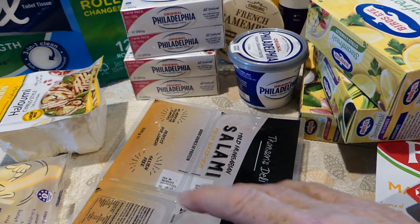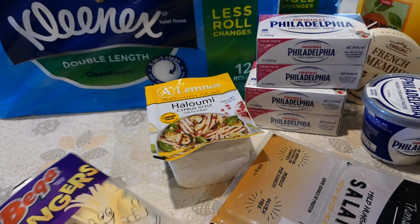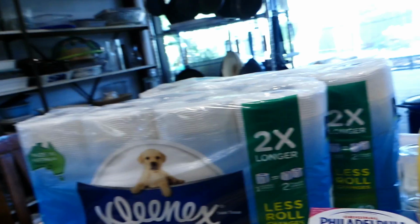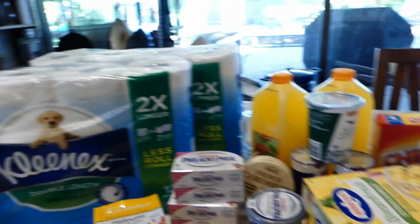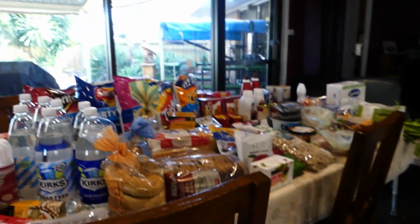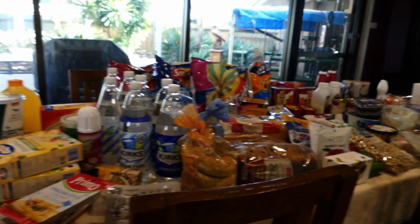Then we have halloumi and some string cheese and some toilet rolls. So there we go. That is my pantry haul for the 3-month challenge.